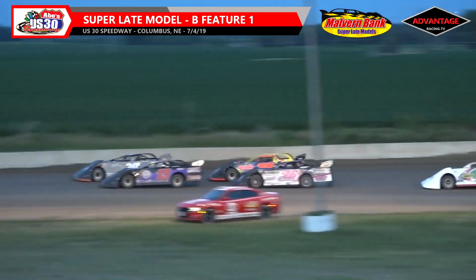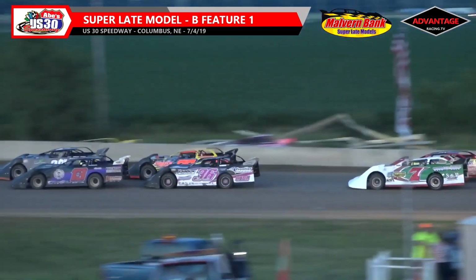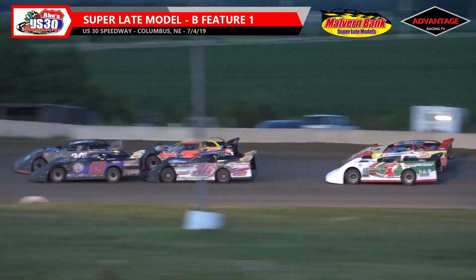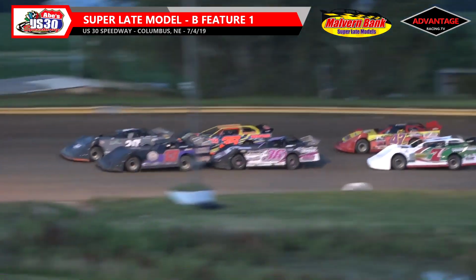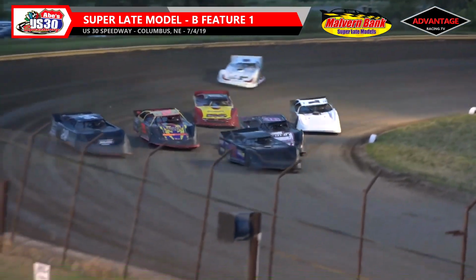Caution lights go out. Malvern Bank Series pace car drops to the infield. We go green this time. Jason Wallace and Reese Vaught. Last chance for one last dance here at the home of Thursday Night Thunder. Let's get to it.